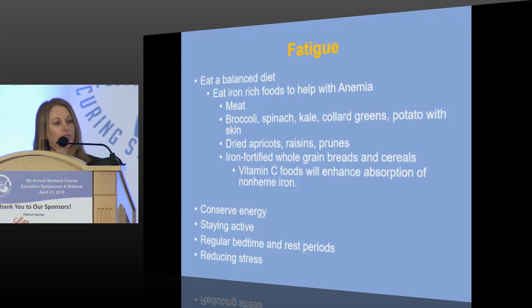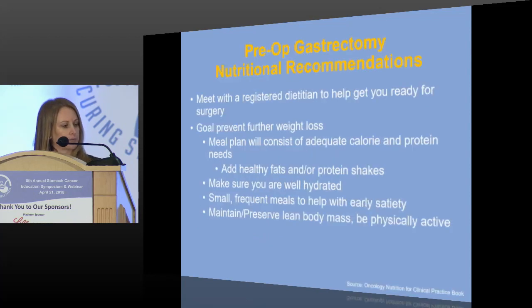And then you want to always conserve that energy. So when you're tired, take a nap. Stay active. Try to do as many things, stick to your normal routine as possible. And that will also help.